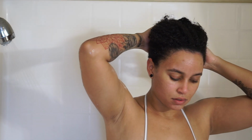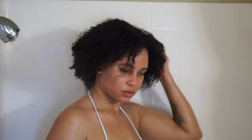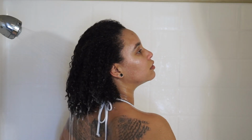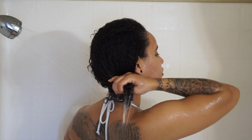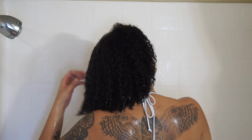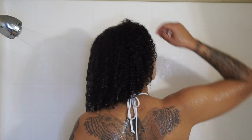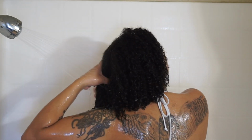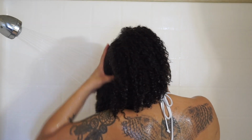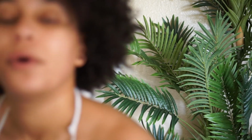The first time I used it, I just left it in my hair for about 5 minutes, and the second time I used it as a deep conditioner. And this stuff just brings my curls back without even having to do much to it. I've just been using a leave-in conditioner and an oil to style my hair. I haven't been using any stylers at all, and I've just been loving what these products have been doing to my curls. They've just been making them so healthy. Look at my curls. They look amazing. So I'm gonna get out of the shower and just style my hair as normal.